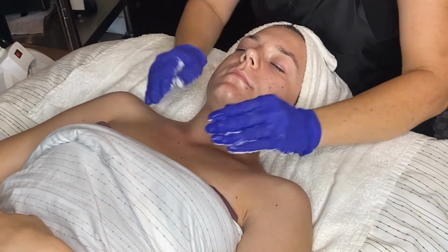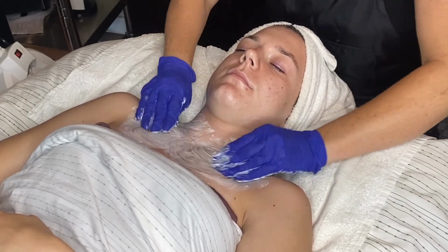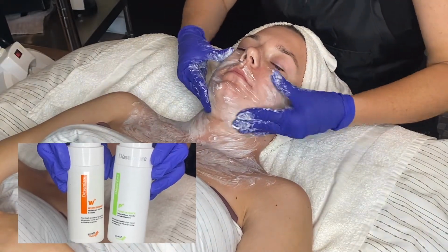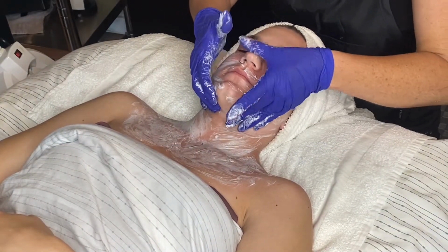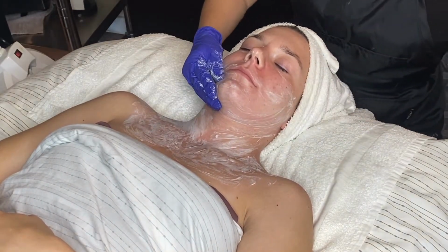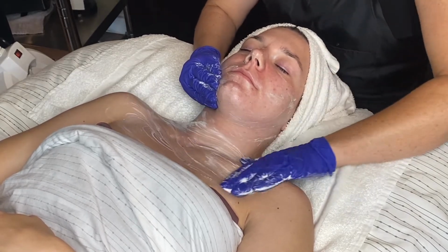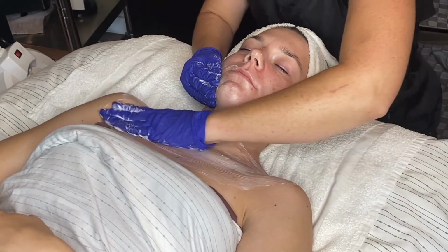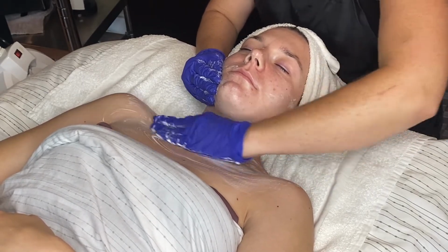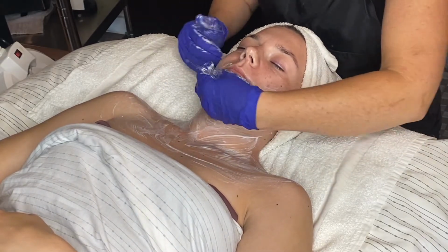My next step is to infuse either the Pure Science exfoliation powder, which is really gentle, that would be for an aging client, or the Pure Science White Brilliance powder, that is for hyperpigmentation, acne, any skin type. It's gentle enough really to be used on all skin types. It depends on what the client wants. Do they want brightening, or do they really just need a gentle exfoliation?